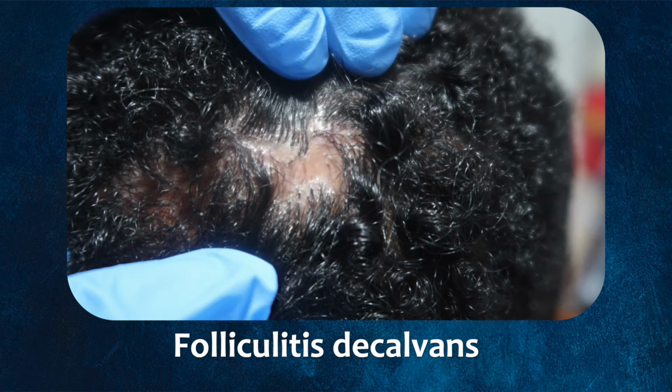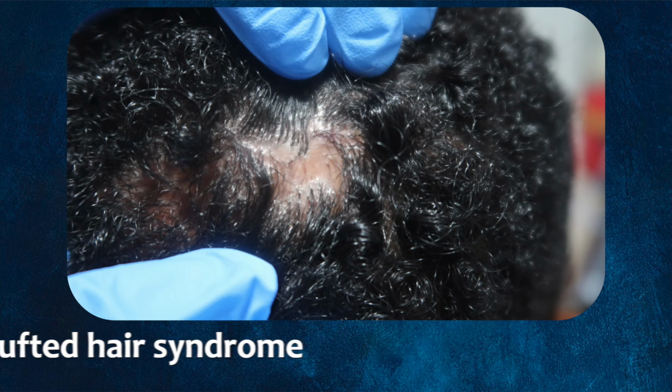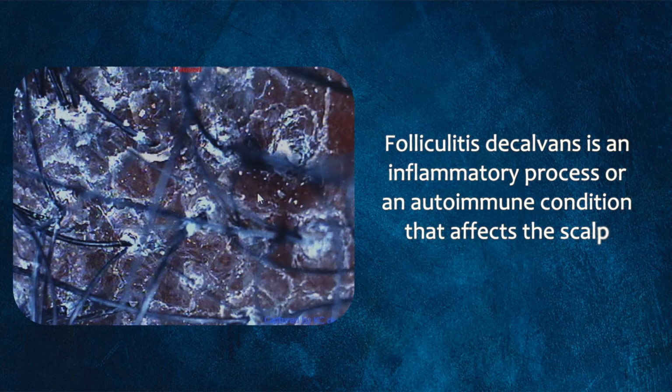Today I want to talk to you about folliculitis decalvans, which is also known as tufted hair syndrome. Folliculitis decalvans is an inflammatory process or an autoimmune condition that affects the scalp.